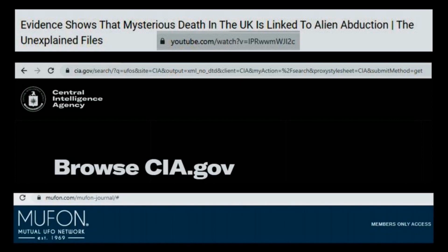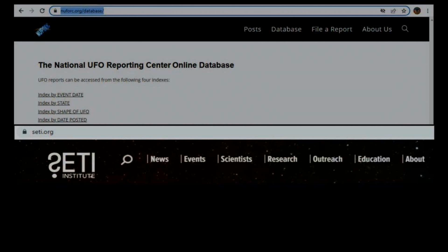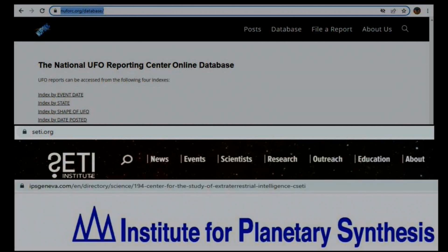Of course, the CIA Black Vault is always a web hotspot. MoveOn is a wealth of information. The sheer volume of information at the National UFO Reporting Center is overwhelming. Stephen Greer's site, and of course the Institute for Planetary Synthesis. The pilot and UFO encounter video was fascinating.